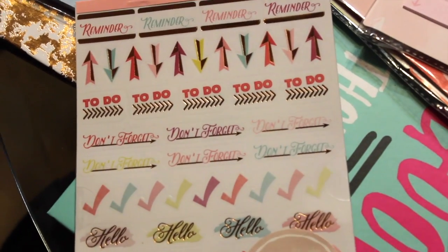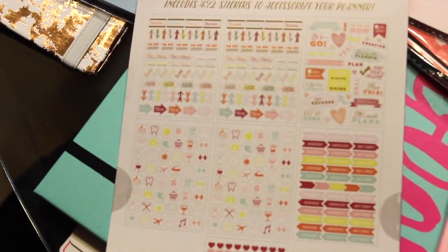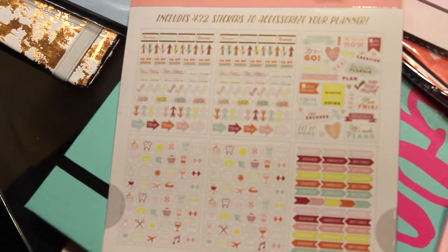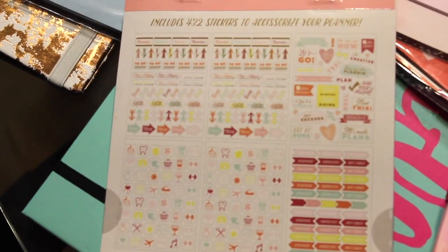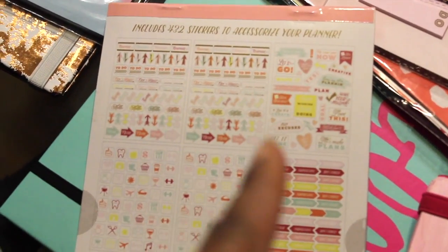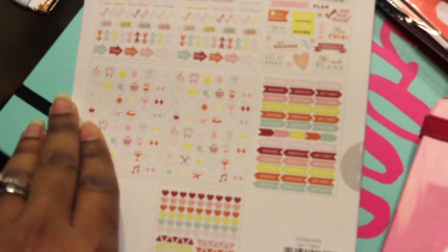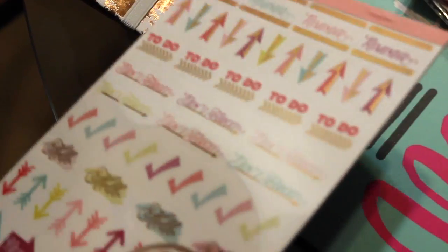You got your to-do right there, your check marks, and it comes with a bunch of stickers, several pages of beautiful colored stickers. And these stickers were only $3. Like, you cannot beat this at all. These stickers will complement any planner. And if you're a planner girl, you can never have too many stickers. So I had to get those.